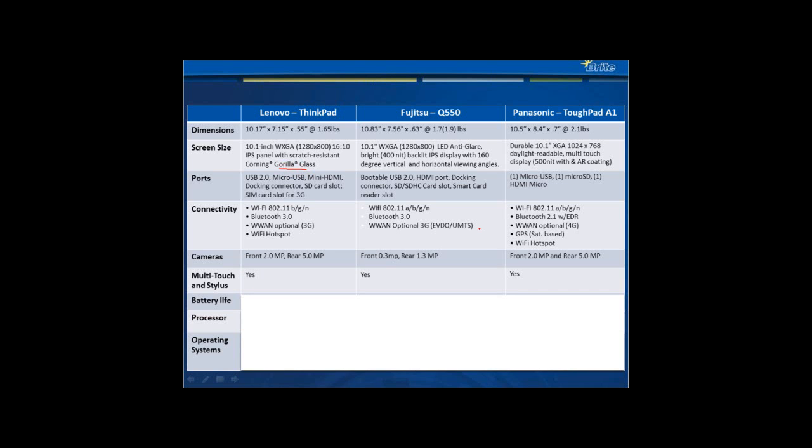but both for taking pictures of environments around you, as well as Skype and other types of video conferencing. They all support multi-touch and a stylus, and the stylus being extremely important because now with these tablets we want to be able to take notes, interact with the system, not just with your finger, but also with a pen, and making it much more productive in a true note-taking and tablet environment.